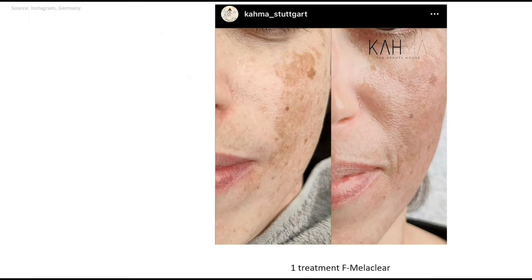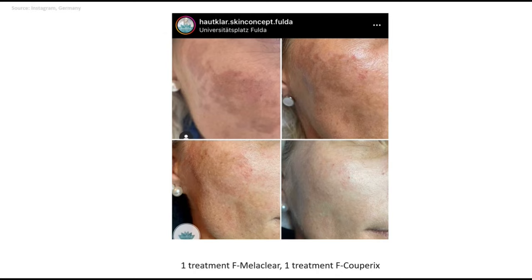Here's another picture we can see. Great results. Now they use Cuperose here. Cuperose, we'll talk about that, is for inflammation, telangiectasia. So they did a combination here, where they were working with the pigmentation and also with the inflammation and the capillaries.